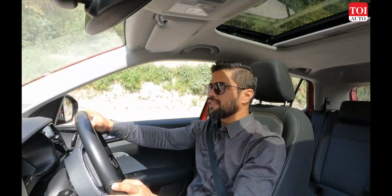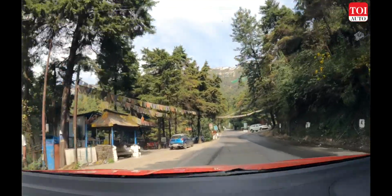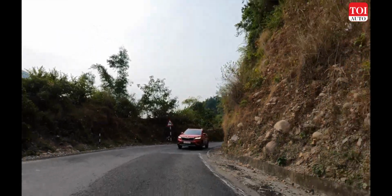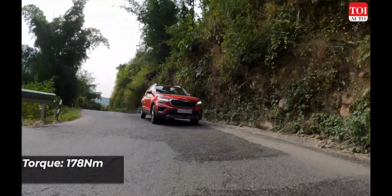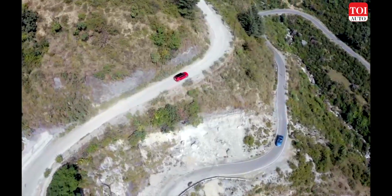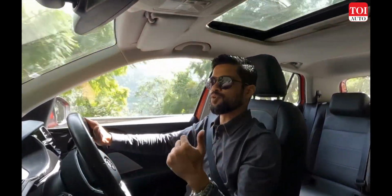All right, now straight away, first impressions. We have already begun our ascent towards Mussoorie and we are going through some winding roads now, up through the gradients. And when you're going up, the engine definitely does not feel underpowered by any measure. It has the power and it puts down this power in a pretty efficient manner. What you need to be a little mindful about, or probably need to get used to, is the fact that the 1 litre engine, especially in these conditions where you need to go up steep climbs, does require a bit of time to get the turbo spooling.